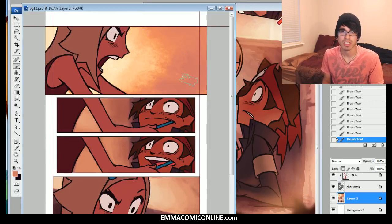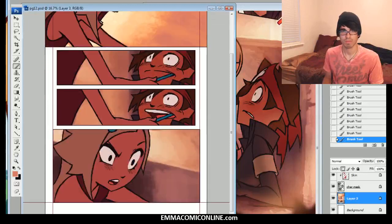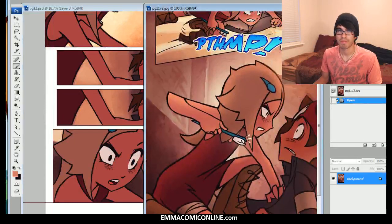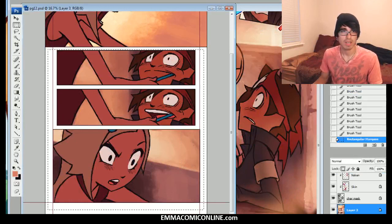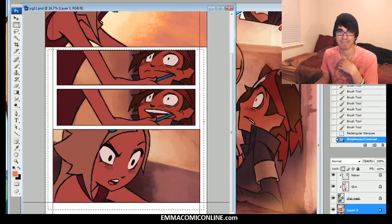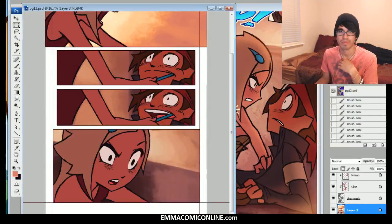Let's get rid of those sketchy lines in there. All right, that looks pretty good to me. In fact, I might want to darken these other ones just a little bit more, too. Slightly darker. Let's try it, see how it makes us feel. Yeah, I think I like that. Yeah, that's good.